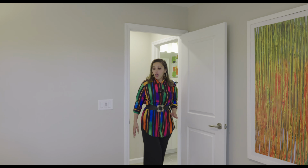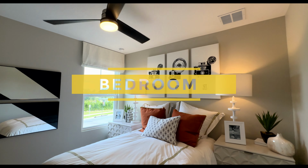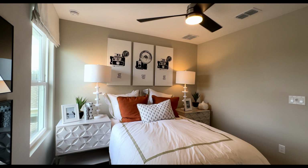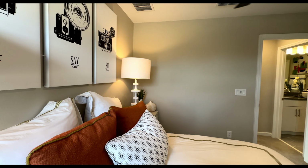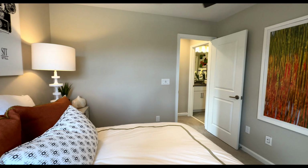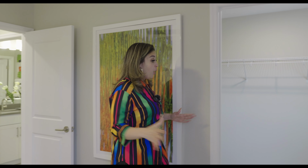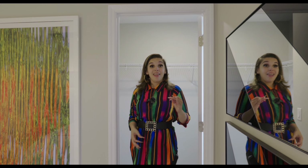All right, so we are in bedroom number 2. It's definitely a nice size. It looks to be the same size as bedroom number 1 downstairs. You have a full-size bed. You have full-size end tables in there as well. You can put the TV on this wall, but they have a nice painting here. I am just matching with the decor in this house. All right, what's really nice about bedroom number 2 is that it has a walk-in closet.